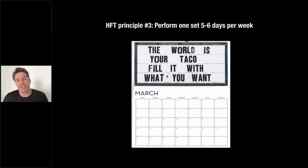I originally started with every day or 6 days per week with my clients. And then I backed it off as far as I could, down to 5 days a week and then 4 days per week. And it needs to be at least 4 days per week. By the way, my definition of high frequency training is training a muscle group 4 or more times a week.